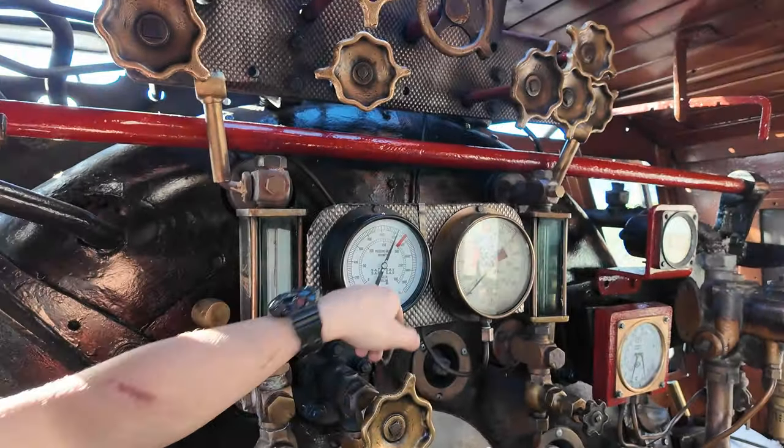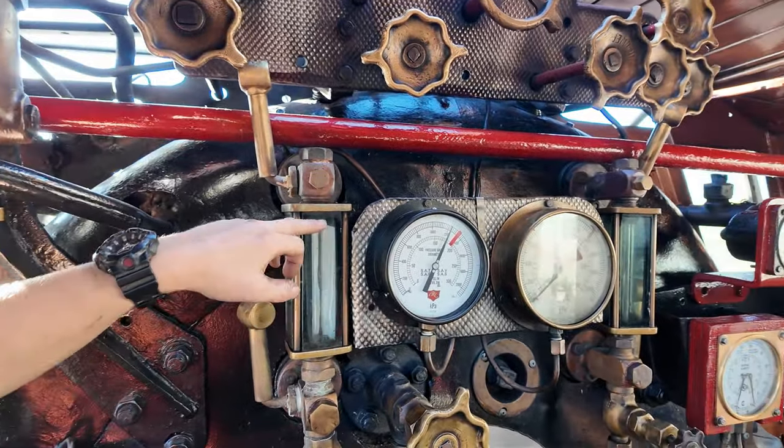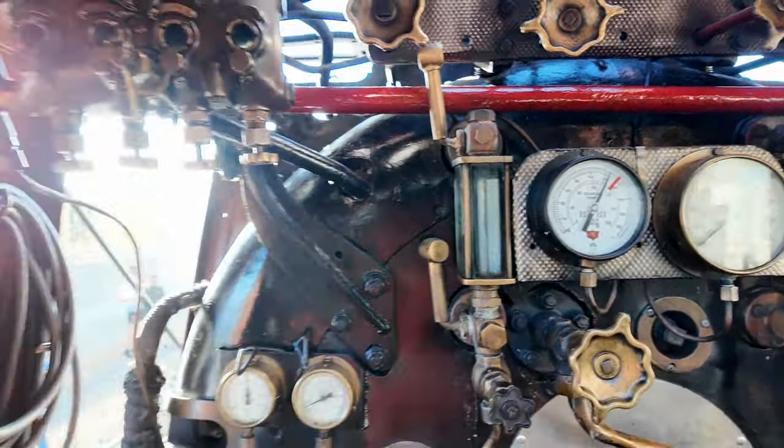It's been operated at the reservoir. And this is the blower. And this is the water level in the boiler. How much water? Obviously, you need both steam and water. The water level is critical in the boiler to operate the locomotive.